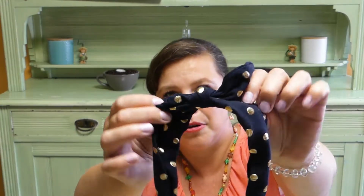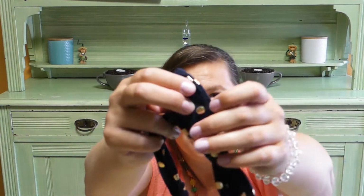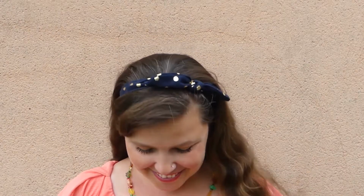And this one is a bit more fancy. It's a dark blue or black. Oh, it's actually a dark blue. I always thought it was black, but in this lighting, I see that it's actually a dark blue with gold polka dots. Very pretty. And I just think these, you could just easily throw them on and they're so effortless, but they look really cute. Especially when my hair is down, it looks so cute. But even with a ponytail or a bun or something, these just add a little extra to it. So I have been wearing these a lot.